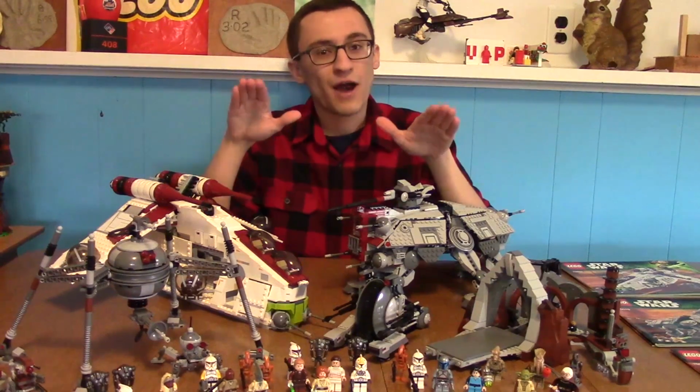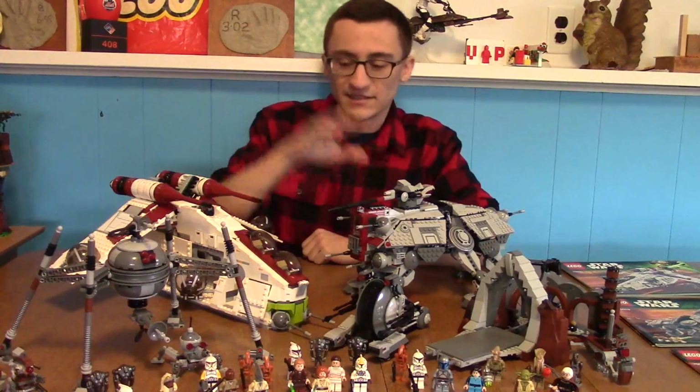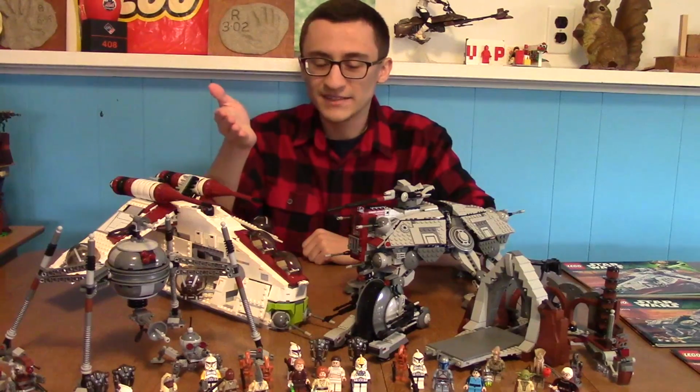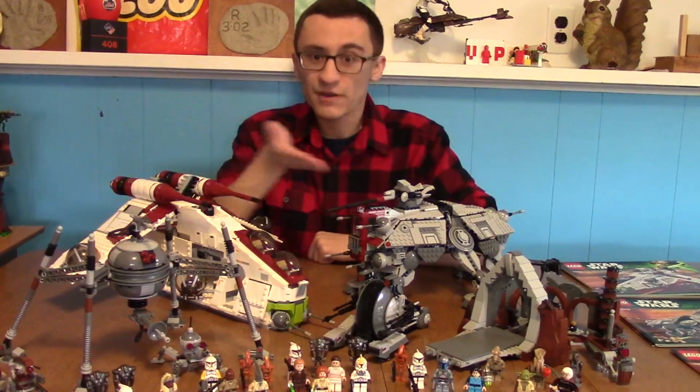Attack of the Clones came out in 2002. They did a line of sets that was really good. They had an ATT II, a gunship, they had a Duel on Geonosis, they had some Tatooine sets in there as well. They were really good sets, and they were really great for their time.